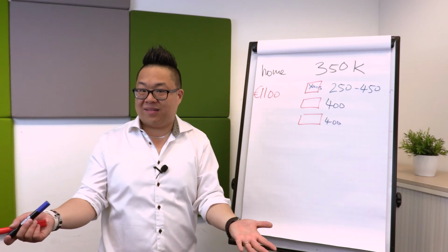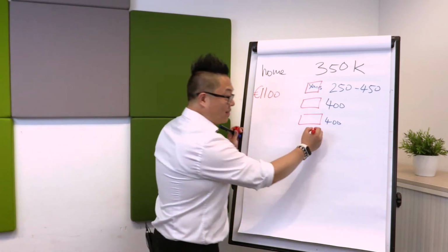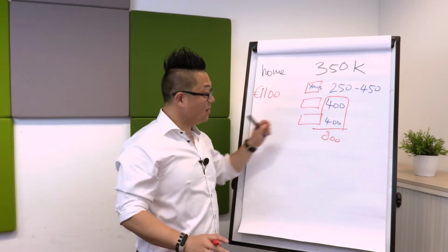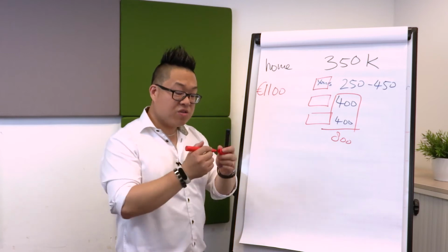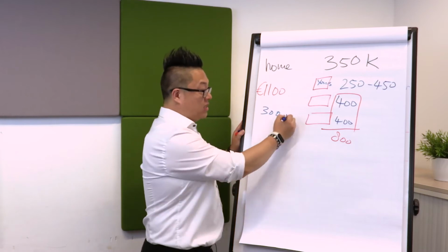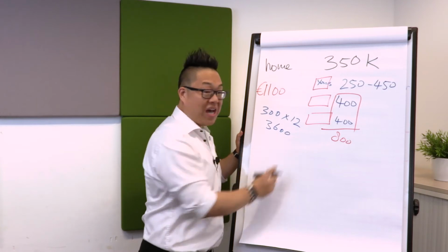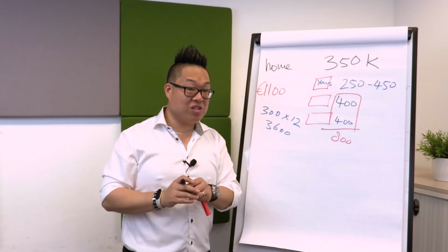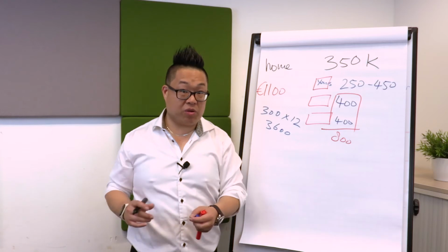That doesn't make any sense. Think about it. Do the calculation. In this case, we're taking a look at this. You're getting $800 per month. That still means you have to pay $300 for yourself. So you're paying $300 per month times 12, because we've got 12 months a year. This means you've got 3,600 euros or dollars that you have to pay to live in this home, and to keep this home afloat and to pay all the mortgages.